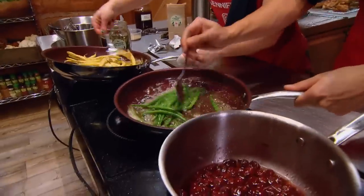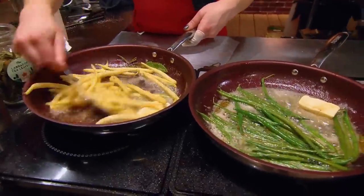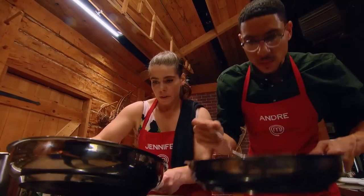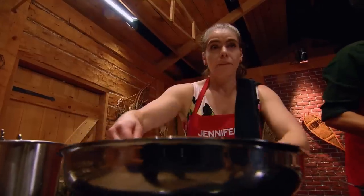No, I like them whole, man. Yeah, no, I like them too. I love the great outdoors. One of my fondest early food memories is fishing with my dad. He passed away when I was 20. Being here and using all these really special ingredients and just seeing how far I've come, he would have loved this.